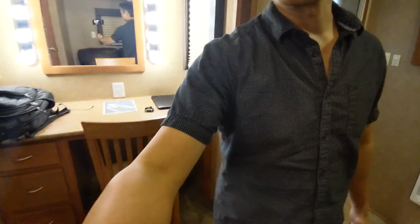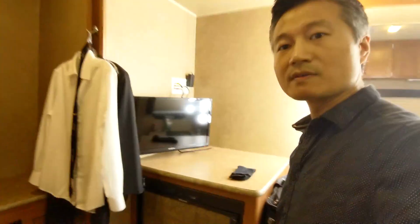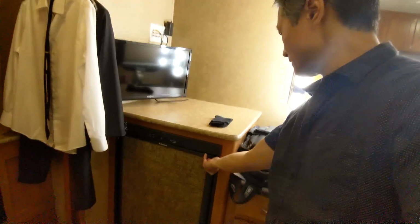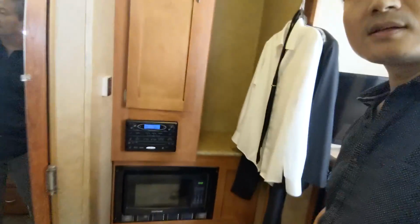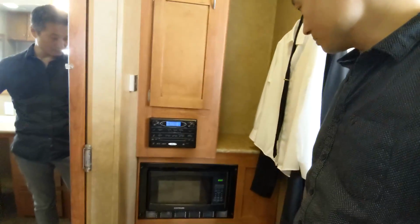So then turning around this way, we got the old vanity mirror. You got the desk area. You got a chair, and there's my backpack. We have a TV here. I've never actually watched TV in my trailer before, but I guess it's there. There's a fridge. Put all that delicious food in that fridge. And next to the TV, here we got an old school radio and a DVD player. I guess that probably connects to the TV. Again, I've never used it before.